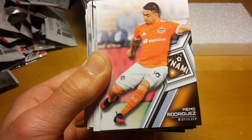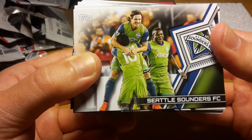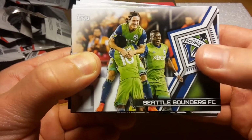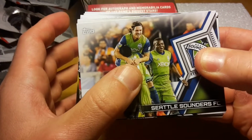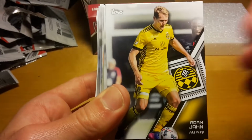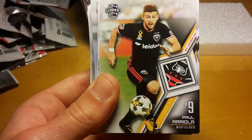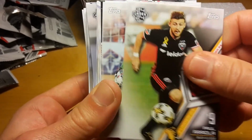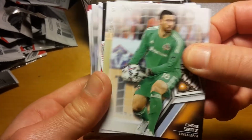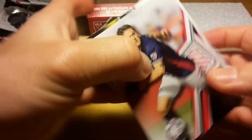Bradley Wright Phillips and Seattle Sounders team card. I don't know which season this photo is from, but definitely not this season, because this season Seattle Sounders suck as deeply as, I don't know, as vagina of Paris Hilton.